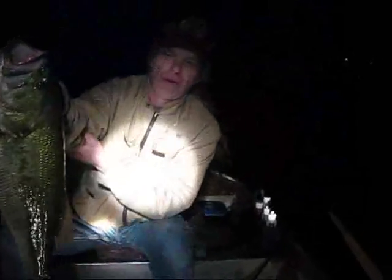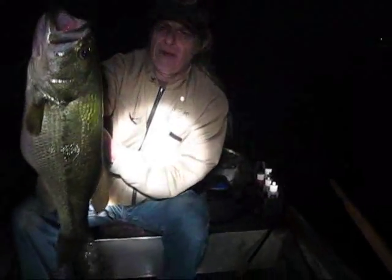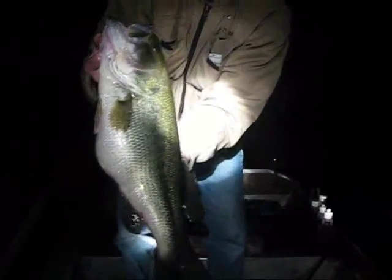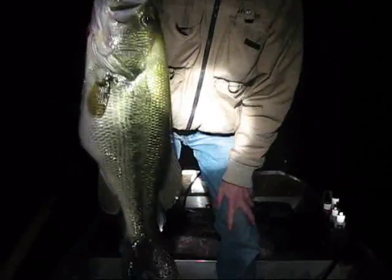Beautiful. All right. It's real windy out here. It's freezing cold. It's the end of October. We're fishing suspended fish that are coming in. This fish has been eating this fat gut. This fish is just stuffing itself with bluegills. Trying to work against the wind here.